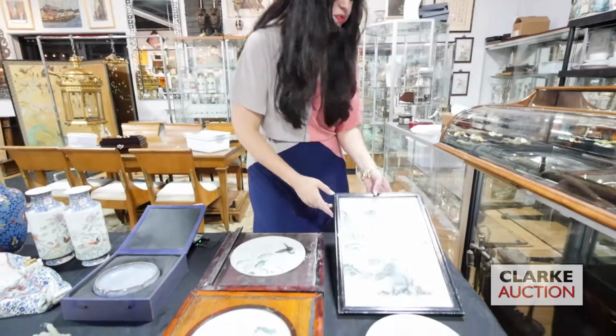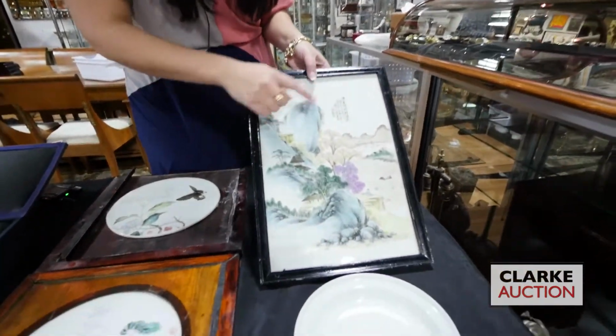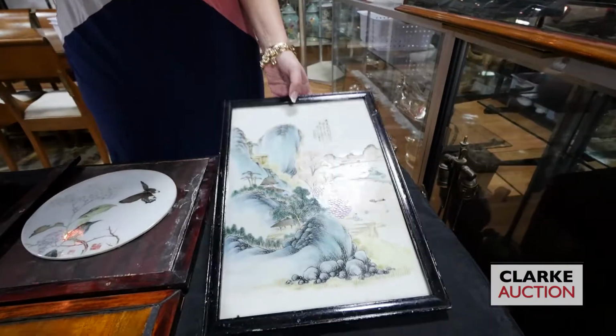Hi, and welcome to the November 8th preview of Asian Arts. We're going to start here with this beautiful signed landscape enamel decorated porcelain plaque, framed. It is signed here, wonderful, at 300 to 500.